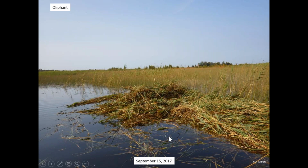So I mentioned we started first working in Oliphant in 2017, and when you came to the main dock there and looked out into the big bay, it was just like a sea of Phragmites, and it's like, oh my goodness, it's quite a disaster there. And I recall hearing some people saying, why are you even bothering? It's too far gone.